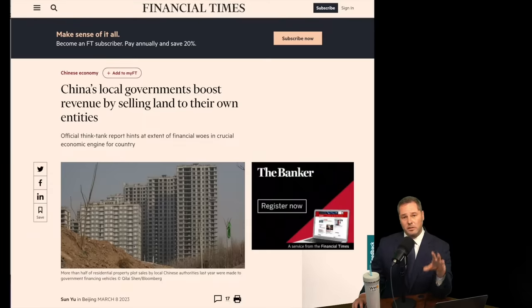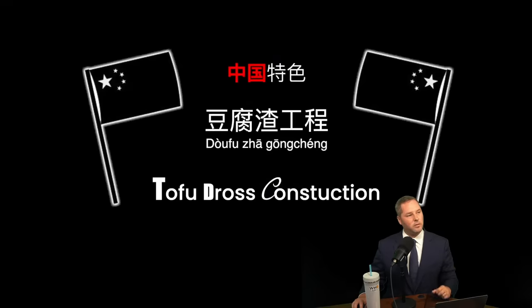The Chinese economy is in a lot of trouble right now, and they're doing all these underhanded tricks to try and prop it up and boost it. And this all ties into this tofu dregs stuff because they sell these things. They get lots of investment from potential buyers, and then they quickly build these high-rises, but very quickly and very cheaply. And this is when things go wrong. This is when you get shortcuts taken and the fire hydrants don't work or the fire hoses don't work.